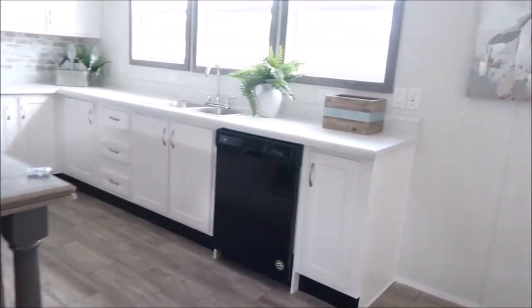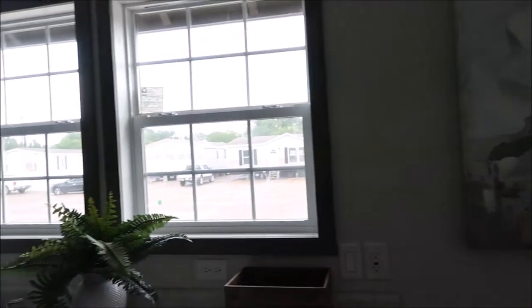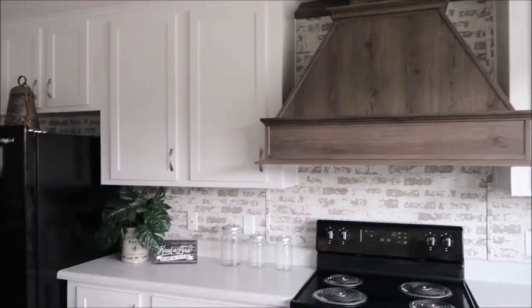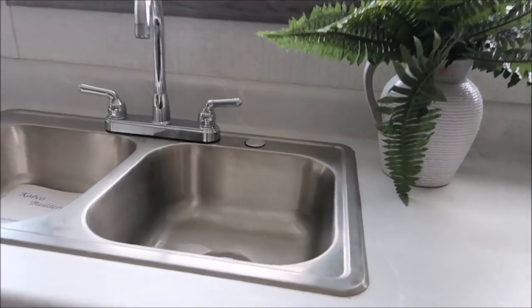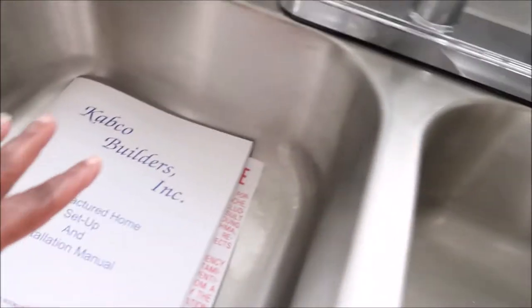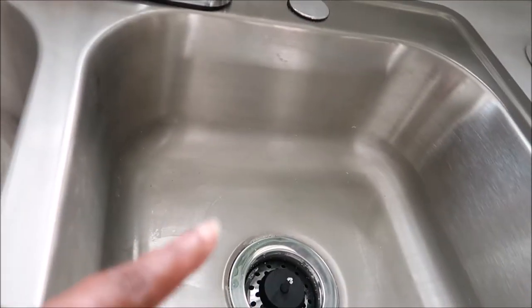Yeah. Dishwasher. I think every manufactured home comes with a dishwasher. You got a window there. You got three windows. Look at that. Vented hood. Y'all don't think I'm being here long. But you got the two sinks. One, two. Now see, I wash right here, rinse right here. This is just right. It's small. It'll hold my one dish and one spoon or a fork. That's all I need.